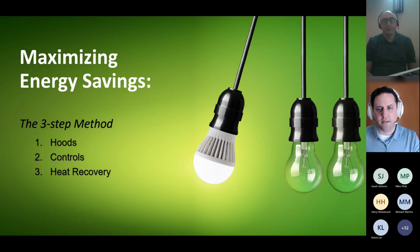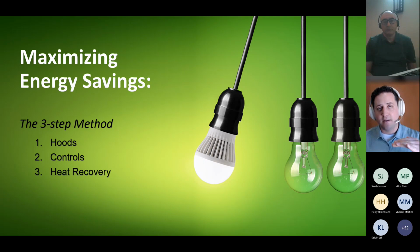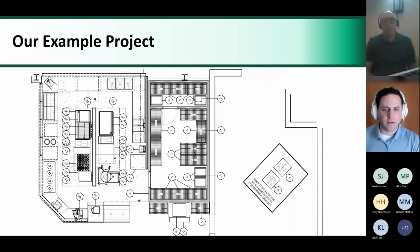Moving on to energy savings. For us, we look at three different steps for energy savings. The first is the hoods. Secondly is demand control. And last is heat recovery. And these are really in declining payback. So we find selecting high efficiency hoods to be the most effective and quickest payback. Using demand control will have a slightly longer payback, and heat recovery will have the longest payback in most cases. Obviously depends on climate a lot.